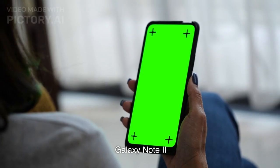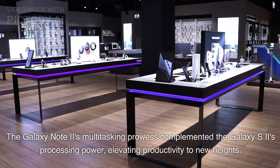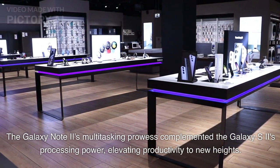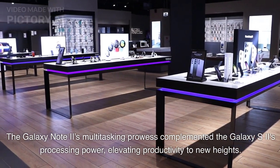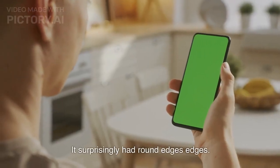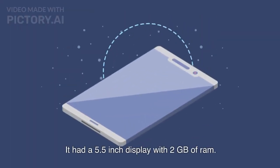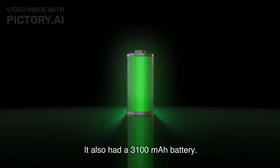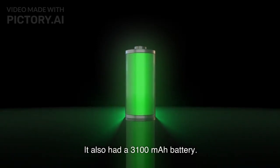Galaxy Note 2. The Galaxy Note II's multitasking prowess complemented the Galaxy S II's processing power, elevating productivity to new heights. It surprisingly had round edges. It had a 5.5-inch display with 2 GB of RAM. It also had a 3100 mAh battery.